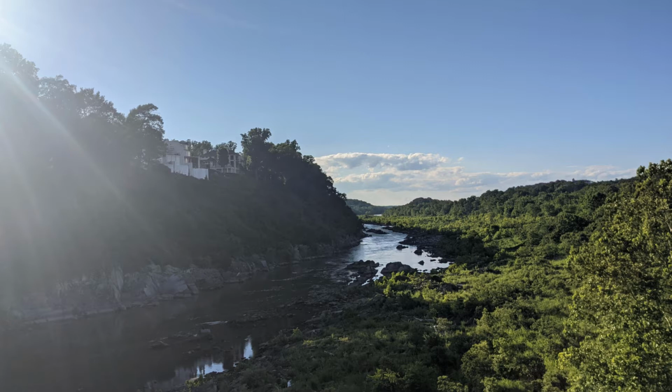And it was this rocky river with all greenery on one side and almost a small cliff on the other side. And there were some houses, like I know where I was on the map, but I just couldn't believe that this view was only maybe a 20 minute drive from my apartment in Alexandria. It was crazy. It was a beautiful view.